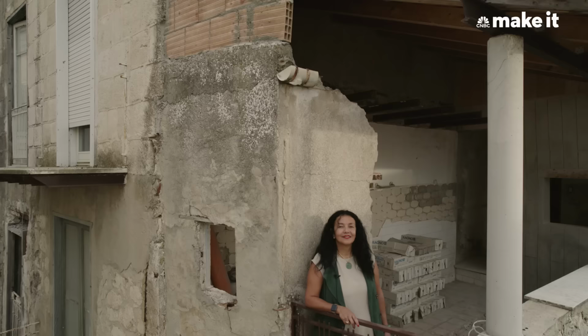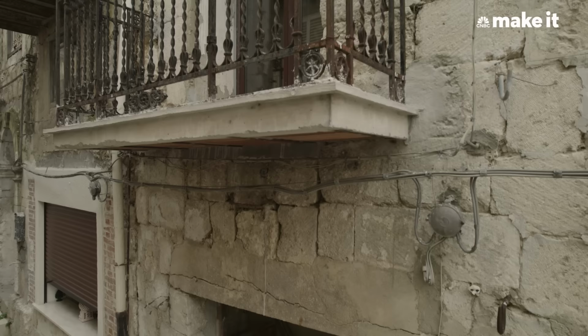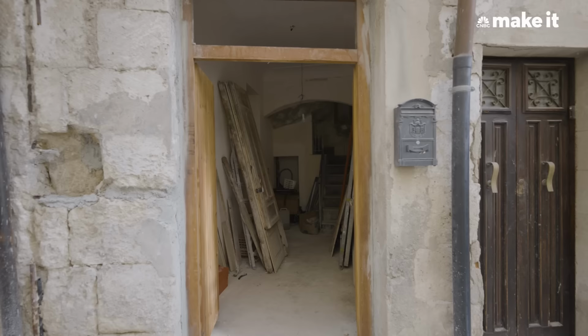Rubia says renovating a house in Sicily takes a lot more time than it would back in California. Then again, it's also a lot cheaper. I budgeted the renovation to be about $20,000, and I spent a little bit over that amount.